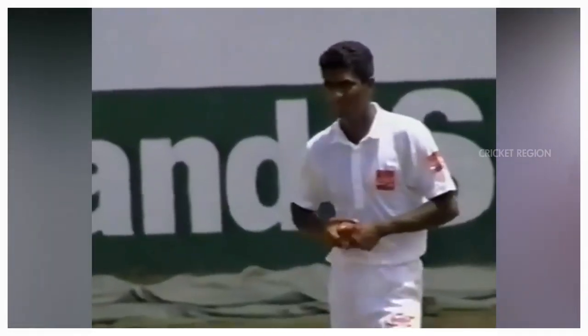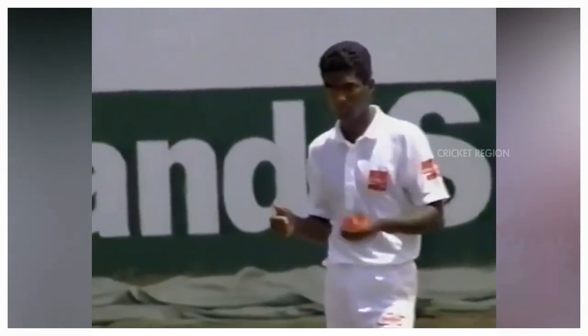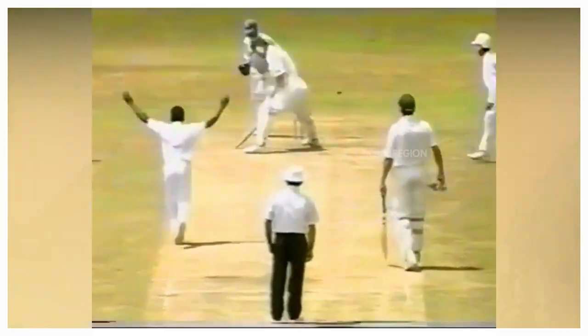Number 8. Murali to Brian McMillan. An off-spin delivery. The ball hit the stump between his legs. This match was between Sri Lanka and South Africa, second Test at Colombo in 1993.